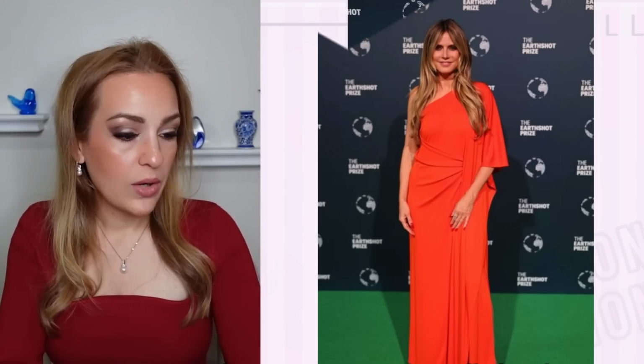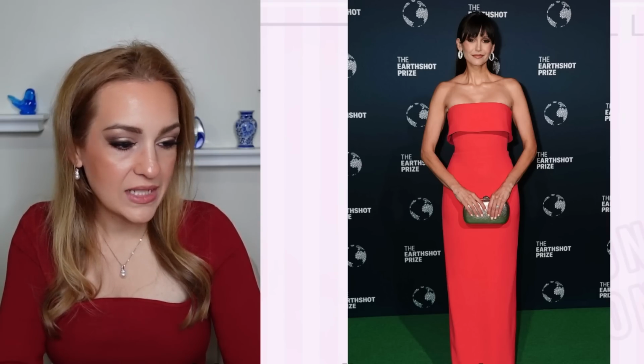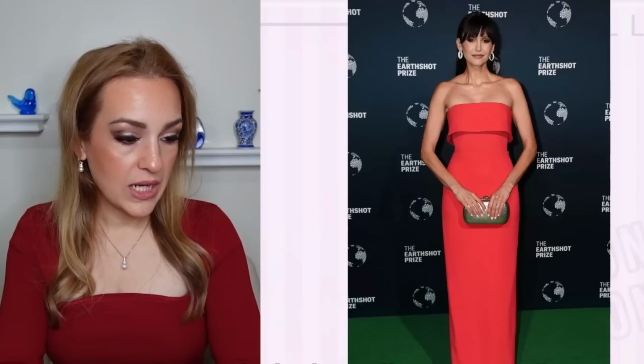Nina Dobrev is wearing a really bright red dress as well. That's just a basic sleeveless, simple column gown here. Quite nice. I like the big statement earrings. If you have a lot of vacant space up here, it's a great choice to do a bigger, more statement necklace and/or earrings. The fit of it looks really nice as well.